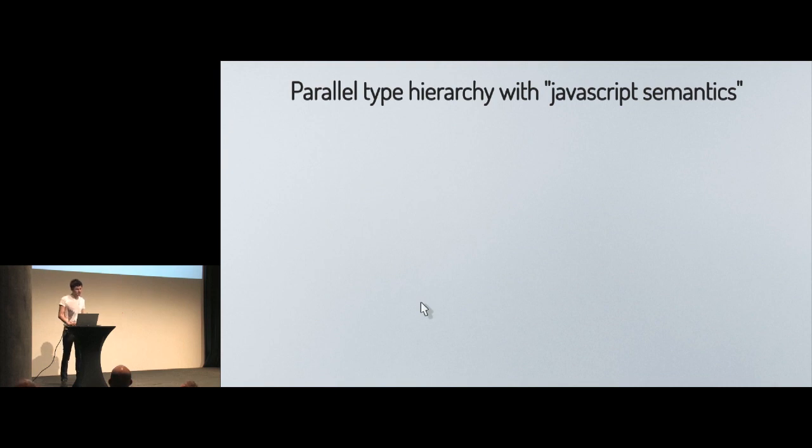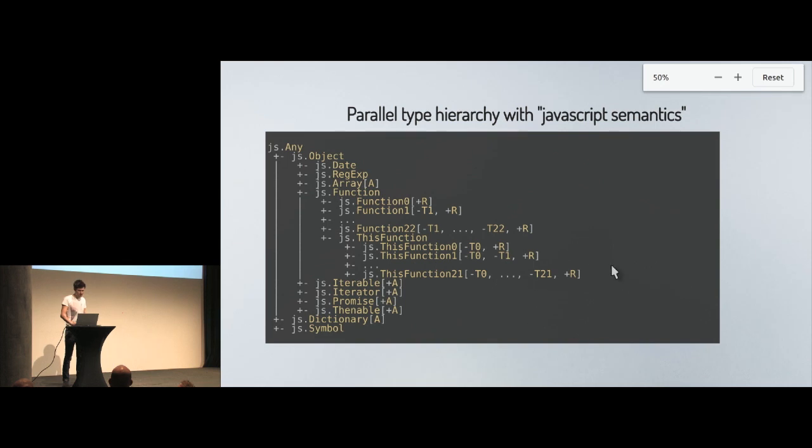Scala already has a type hierarchy with Any on top, Nothing at the bottom, and then a bunch of types in between. So there's this parallel type hierarchy for JavaScript types that has js.Any as a top type. And as soon as something extends js.Any or js.Object, it means that it has JavaScript semantics. For instance, the names won't be mangled because they are important at runtime, and calling conventions and so on will be slightly different. And you are free to cast anything into these types because there's no runtime type information for these, so any cast is valid, more or less.